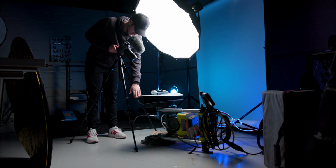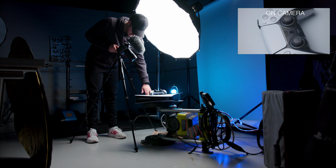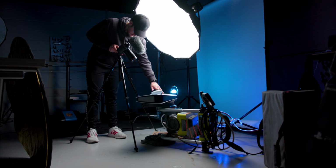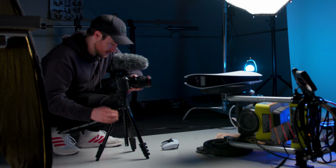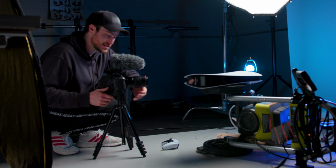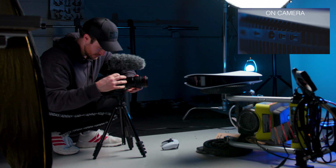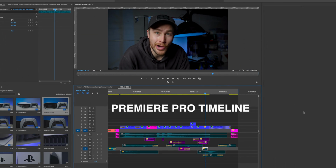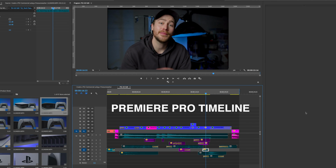So now I'm just gonna spin it a little bit. Okay, cool. A little bit more. Ooh. Sometimes you just find the shots while you're moving stuff around. That looks insane. Those fans just look so cool. All right, so I think we got plenty of shots. So without wasting any more of y'all's time, check out what we made.